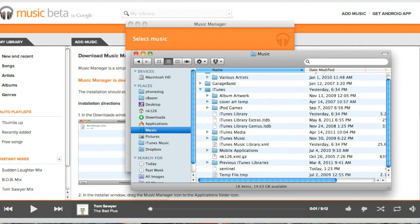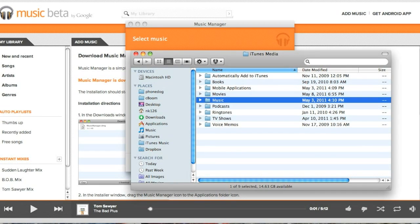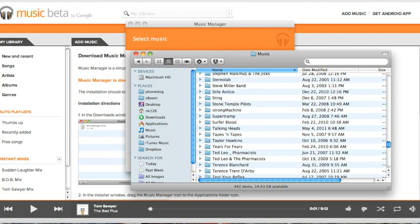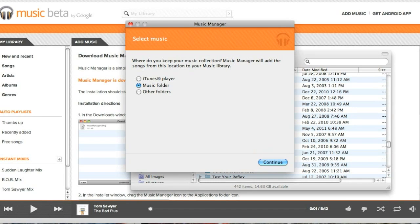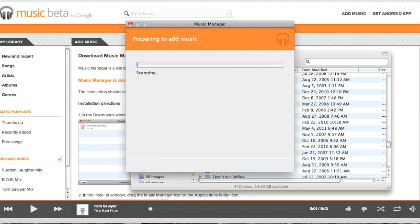In my case, all of my music is in my music folder, my music directory, inside of different subdirectories inside of that. And I said, you know what, let's just upload it all. So I choose the music folder, I hit continue, and it starts uploading in the background. Now the first thing it has to do is scan.